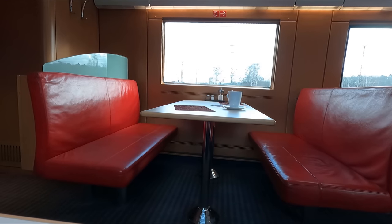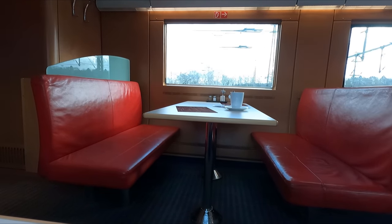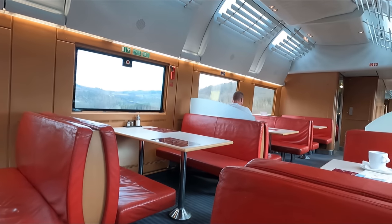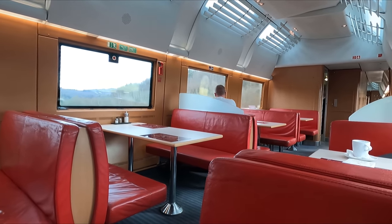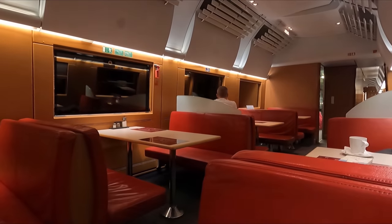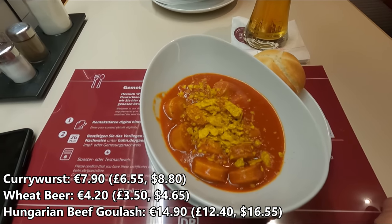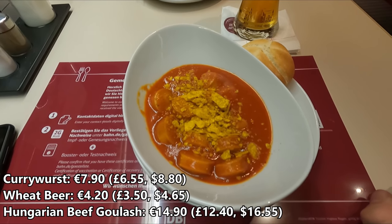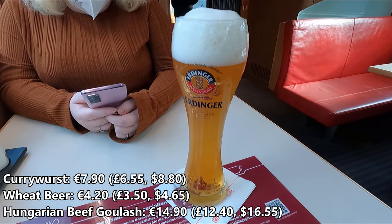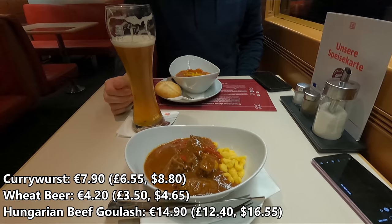I think it's lunchtime. All passengers can access the restaurant, with first class passengers also having the option of having their food served at their seat. I went for the currywurst, accompanied by a rather nice Erdinger wheat beer, while my better half opted for the Hungarian-style goulash. Everything tasted rather good, and the prices, which I've put on screen for you, weren't too bad neither.